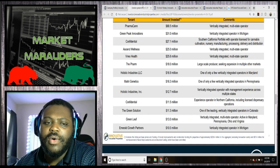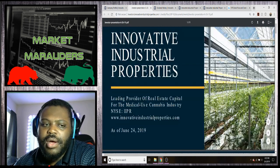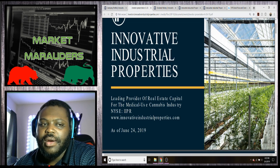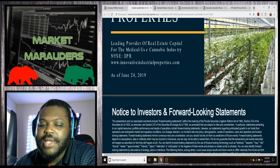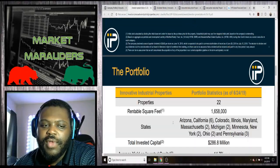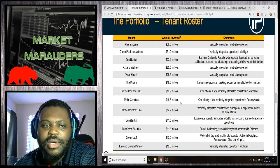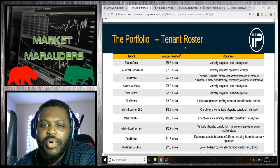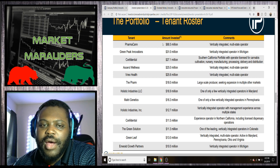And then secondly, we're going to go over their presentation that they give to their investors. This is as of June 24th, 2019. It basically shows the people who are over the company, and their financials. But the one thing I want to go over is this section right here. This is the portfolio and tenant roster, which basically shows how invested they are in these different companies.